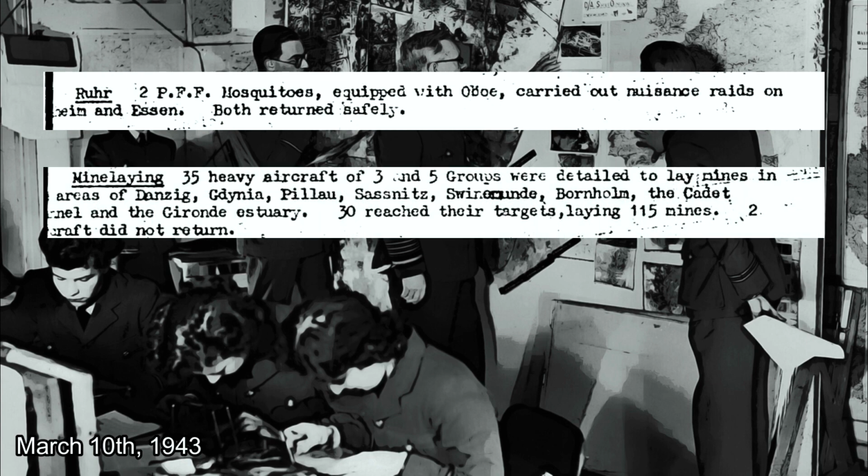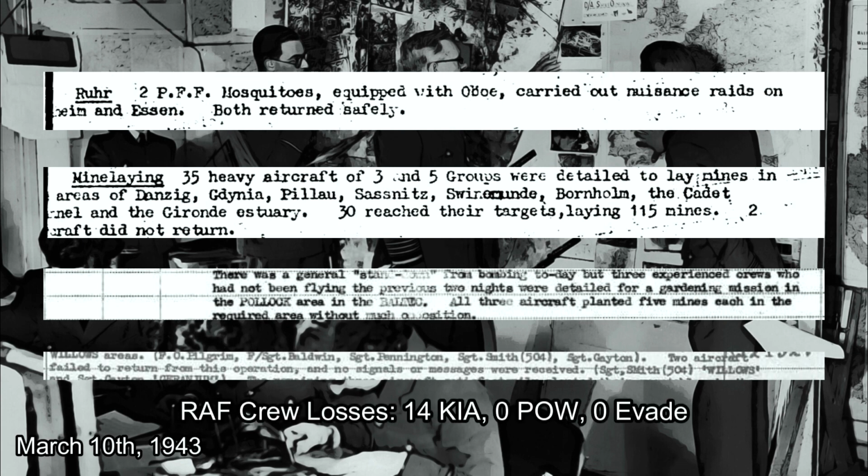However, the crews of 2 Oboe Mosquitoes are sent to conduct nuisance raids over the Ruhr, while 20 Lancasters and 15 Sterlings from 3 and 5 Group are tasked to lay sea mines from Biscay to the Baltics. 3 experienced crews from 106 Squadron who had not flown the previous 3 raids are sent with this force. Both Oboe Mosquitoes successfully bomb and return to base despite heavy flak and searchlight activity. 30 of the 35 mine layers lay 115 mines for the loss of 2 Lancasters and crews, both from 44 Squadron.